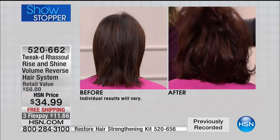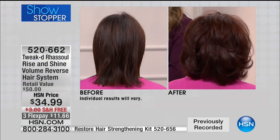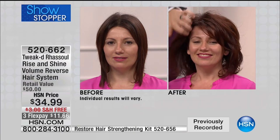Then you go into the shower, you get wet, you build up the lather with the shampoo, and you rinse that out, you're done. Your hair is weightless, so there's nothing coating the hair. It's gone into the hair, and that's how you achieve true volume. And it smells amazing. And we've proven it.